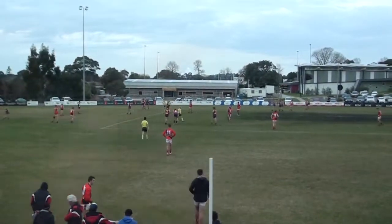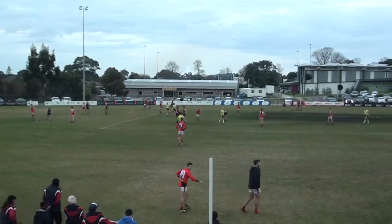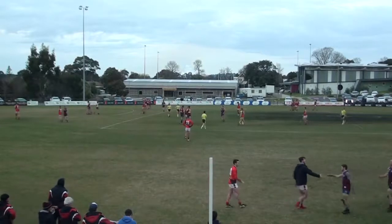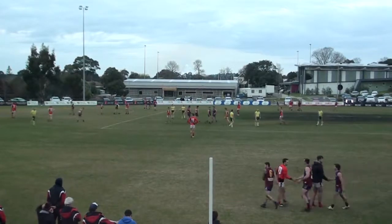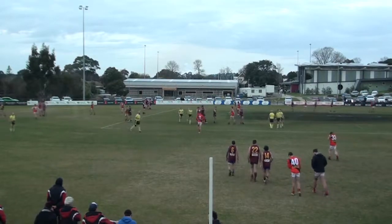And still in season 2019, Bairnsdale are yet to win a game away from home. Moe 15-16, 106 has defeated Bairnsdale 9-9-63. Under duress in the box, Poppy and Paul Carter, fantastic.